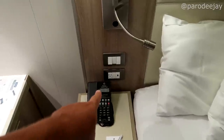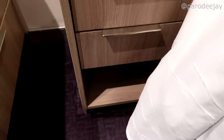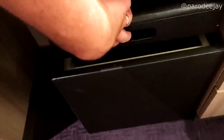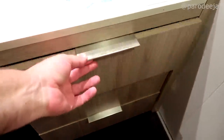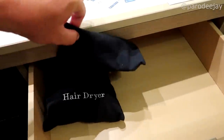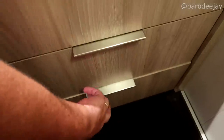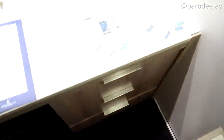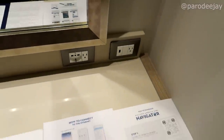Both sides of the bed do have a 110 type plug and a USB, little reading light. That's awesome. Ambient light up there. Nightstand with some drawers and some under storage. Okay, let's peek over here. Oh, this does fancy stuff, doesn't it? Well, storage there. Here in the drawers, we got makeup mirror and hair dryer. They have a makeup mirror? So it says. Cool. Empty. You know what? Let's check all these. Empty, empty. Okay. On the desk, we've got a couple of 110-ish type things and a USB.